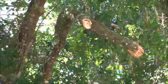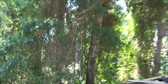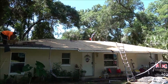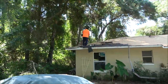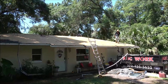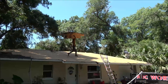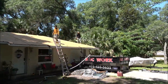So, see, we cut those limbs down today. They're over here. And this side never dries up, really. I mean, it's always in the shade. Even when the sun's full force, that is shaded over there. So it can never really dry. Pretty cool. But it's getting done now, so there we go. Right in the bucket.